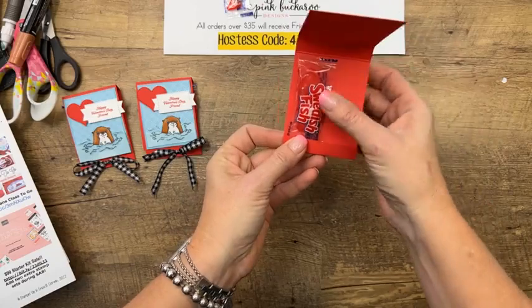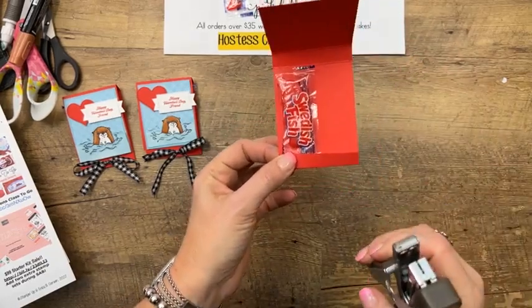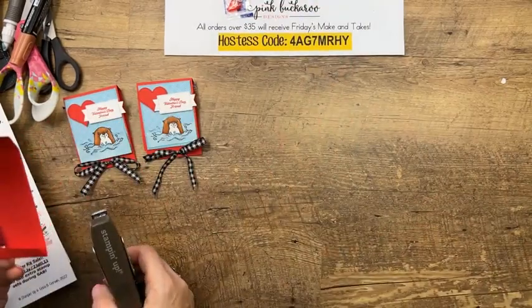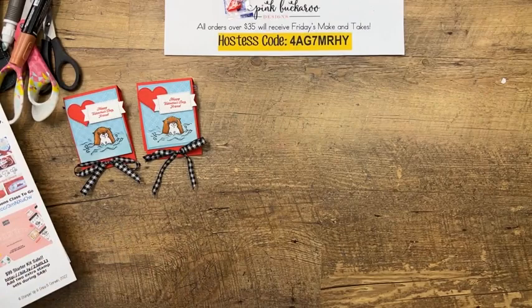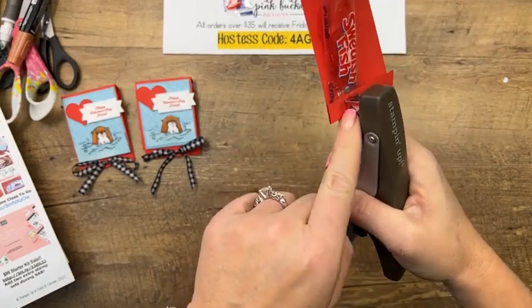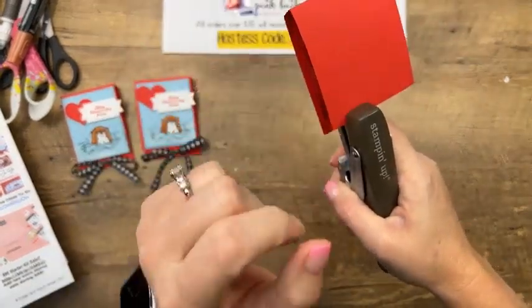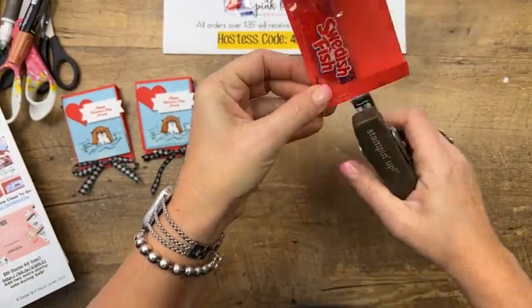Now, we're going to staple these in. And the thing I always forget to do, when I can't tell, is that camera moving? It does look like it's moving. Let me turn the fan down. One thing I always forget to do when I do these is I staple too high. And if you staple too high, this is not going to slide in. So you want to make sure you staple down low like that.